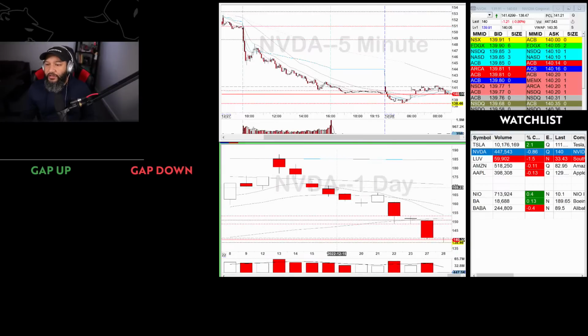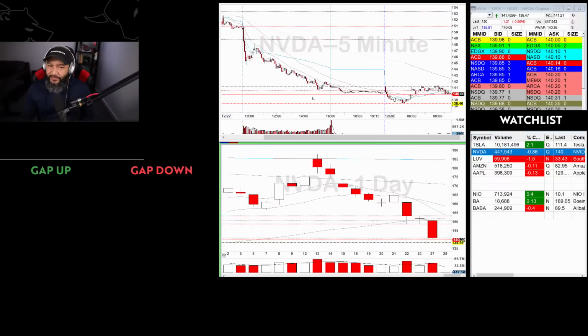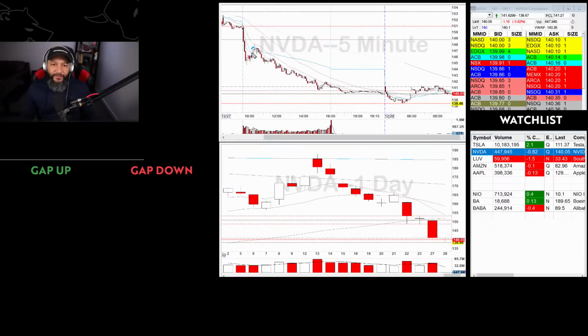So here is Nvidia. Nvidia also had a nice drop yesterday, very clean sell-off, right? Got going pretty early and then had a nice continuation after the pullback, trying to get above the VWAP here.